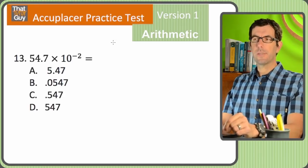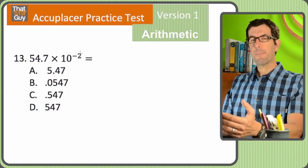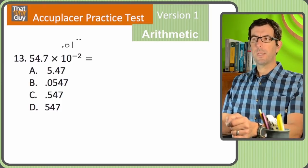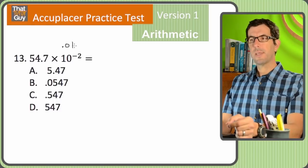All right, scientific notation, if that rings any bells. What is 10 to the minus 2? You should know off the top of your head that for scientific notation, which again, we have plenty of videos about, 10 to the minus 2 is 0.01. So what's 54.7 times 0.01?